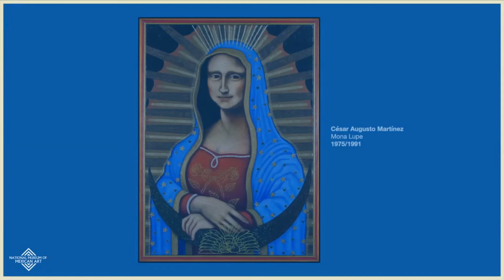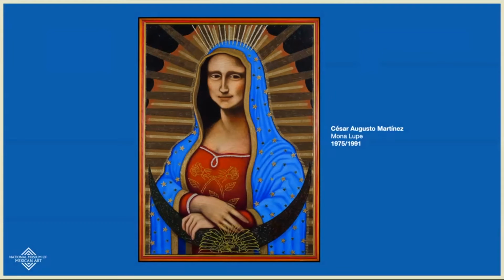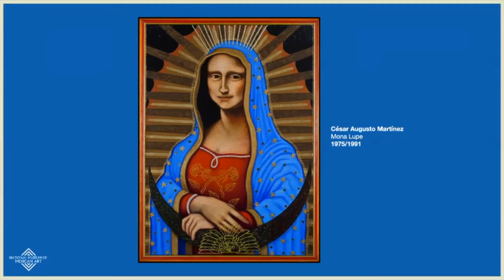Now, just a quick reference to another piece in the collection, right? That also features La Virgen de Guadalupe, is this really great piece by Cesar Martinez. He is an artist from Texas, from San Antonio. And this piece shows us that he combined two very important women figures, one in the world of European artwork, the Mona Lisa, right? That is considered to be the best known, the most visited, the most written about, the most sung about, and the most parodied work of art in the world, right?